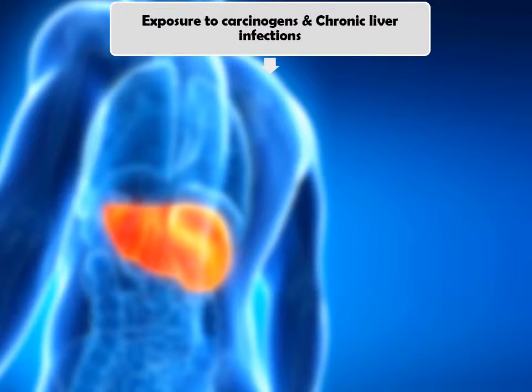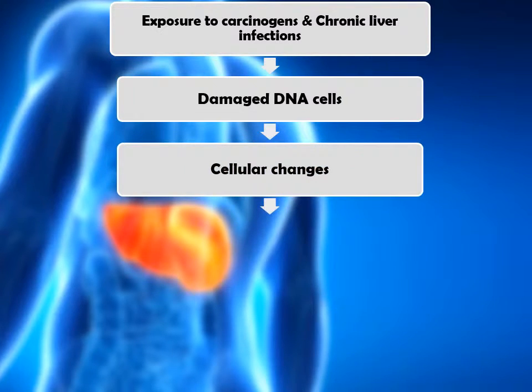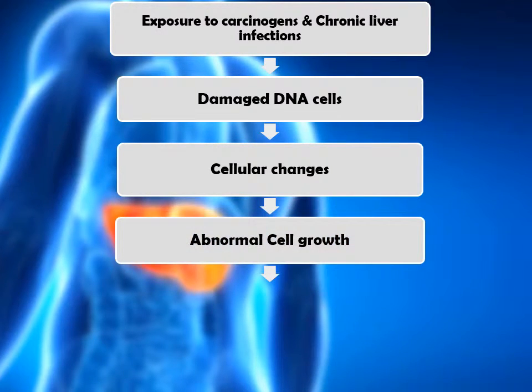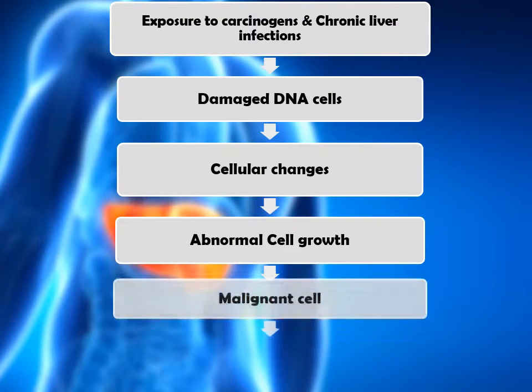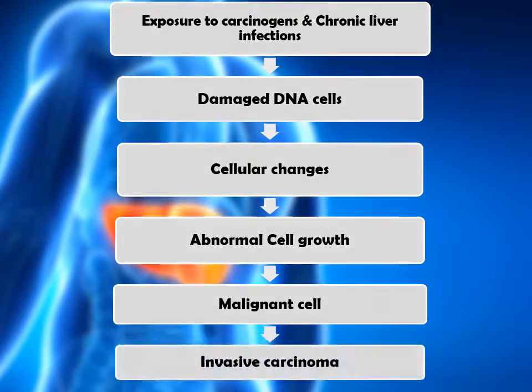Exposure to carcinogens and chronic liver infections are the main cause of liver cancer. Cancer occurs when liver cells develop changes or mutations in their DNA, which is the material that provides instructions for every chemical process in your body. DNA mutations cause changes in these instructions. As the damaged DNA is passed on to daughter cells, the DNA undergoes further changes and becomes unstable. Malignant transformation from normal epithelium eventually leads to invasive carcinoma.